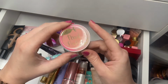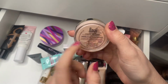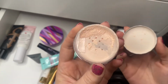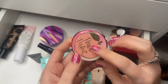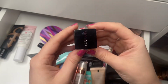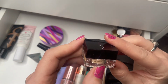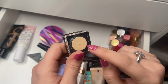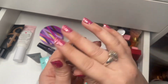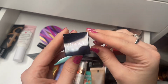All right, now from Too Faced, this is the Perfect Peach Setting Powder in Translucent Peach Whisper. It still smells like peaches. It smells so good, guys. This is such a good powder. Highly, highly recommend. All right, from Huda Beauty, this is her Easy Bake Loose Setting Powder in the shade Banana Bread. I do think this is a good color for me. This is such a small little sample, but I love that it actually comes in the packaging you would get in the full size. But I have not tried this one yet.